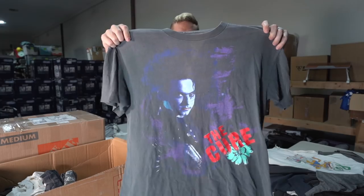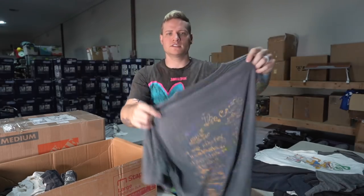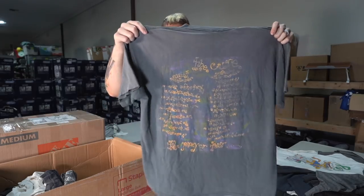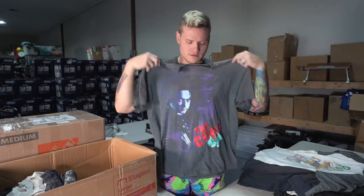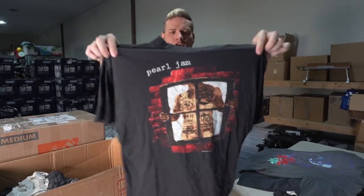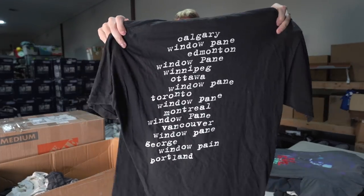So like this shirt, The Cure, really nice shirt. This is definitely more than a $90 shirt, right? It's probably more like, I don't know what they're going for now, maybe $250 on this one, because it's a good size. So keep that in mind as you're watching this video. Little Pearl Jam shirt. It's a rarer one. The tour locations in the back.